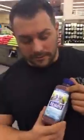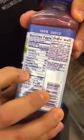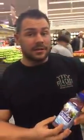Don't be fooled by things that say no sugar added. You look in the back of this, it's got like 55 grams of sugar per one container. So no sugar extra added, still a lot of sugar in there. And now we're moving.